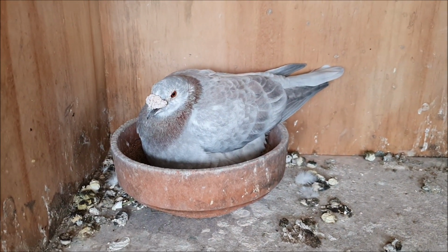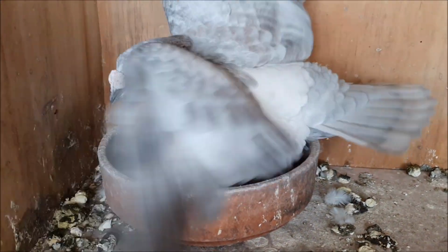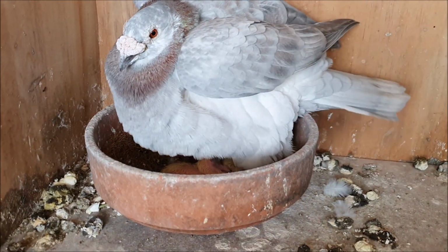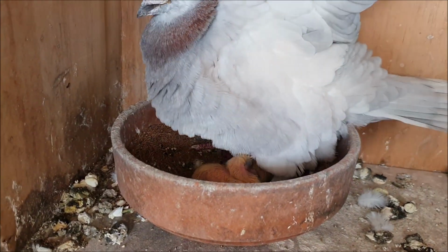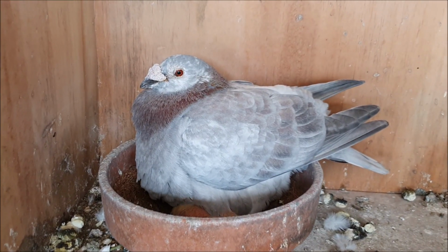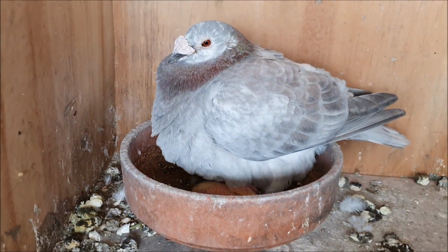This guy doesn't like showing off his babies, but this is actually another nest that could have a recessive opal spread in it. Let's see if I can get him to stand up. So there's 2 little babies in there. He's still quite protective, so I won't get him off. But there's 2 little babies in there.